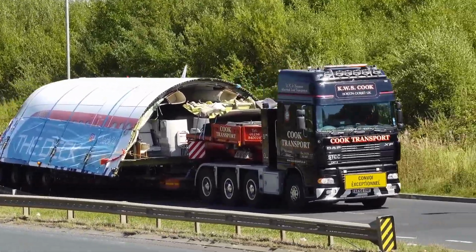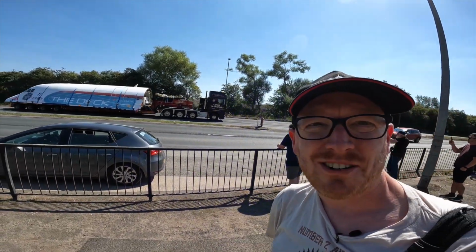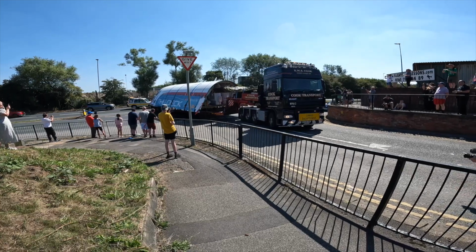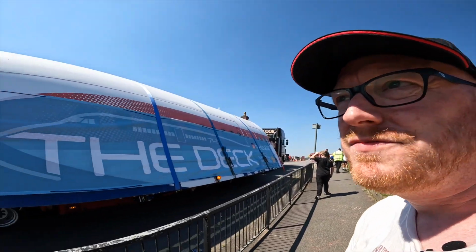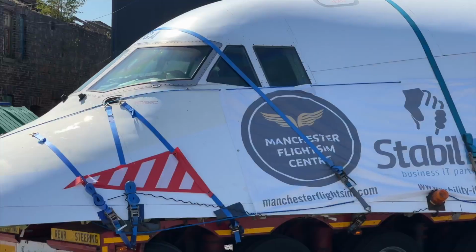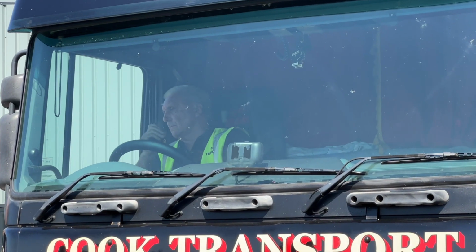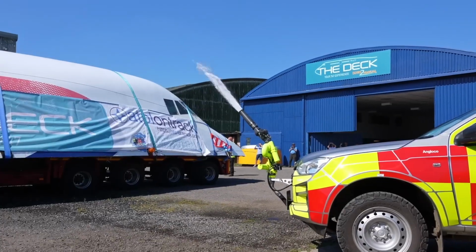Alright, we said goodbye to the 747 down in Kemble, and now we're saying hello to it again up here in Manchester. My AirTag's still in there. Better go and get it. For now though, there was just one more job remaining. To get the 747 into its new home here at Barton Airfield.